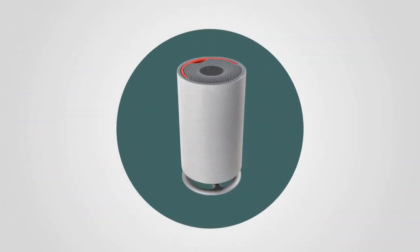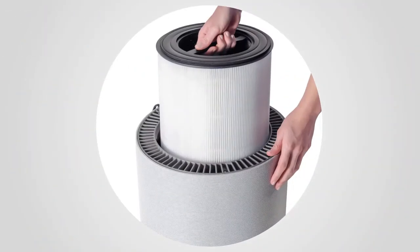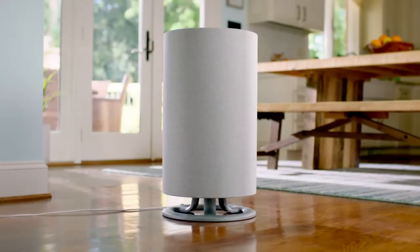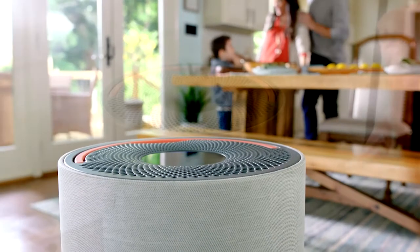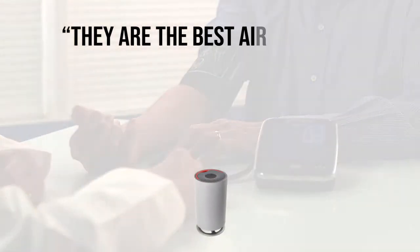The Aranci Mod is another air purifier with exceptional medical-grade HEPA filtration that's specifically designed to remove virus particles from the air. It's popular for residential use as well as in medical and dentist offices.